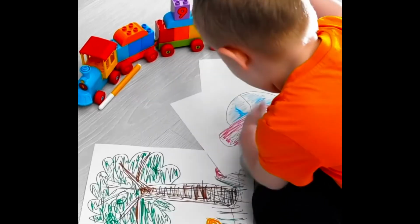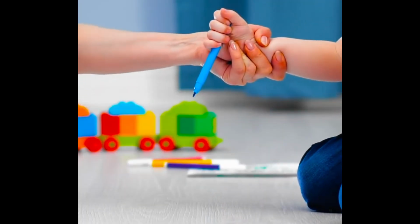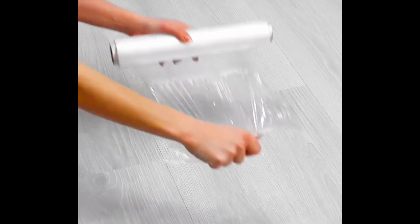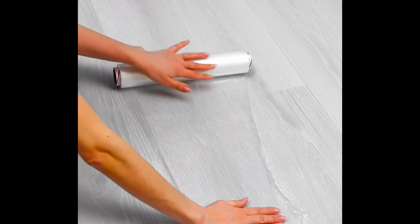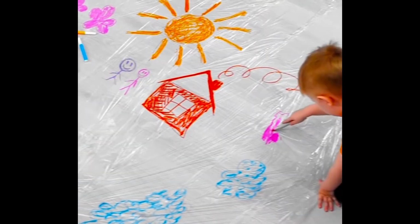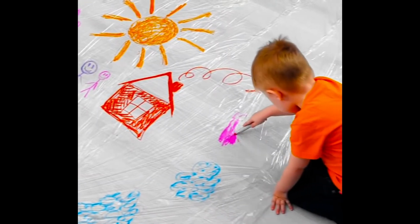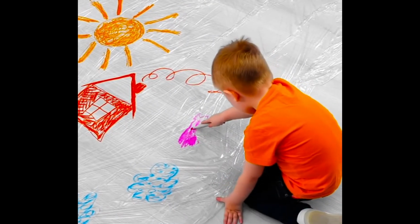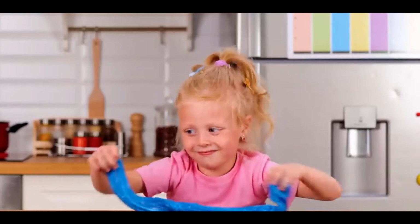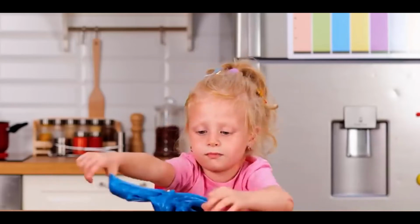Number 6, making drawing even more fun. Sometimes drawing on paper gets a little too boring and children decide to write on walls or floors. An easy way to prevent this is to get some saran wrap and place it on the floor. That way, they'll have the gratification of drawing on something different and none of your floors or walls will get written on.